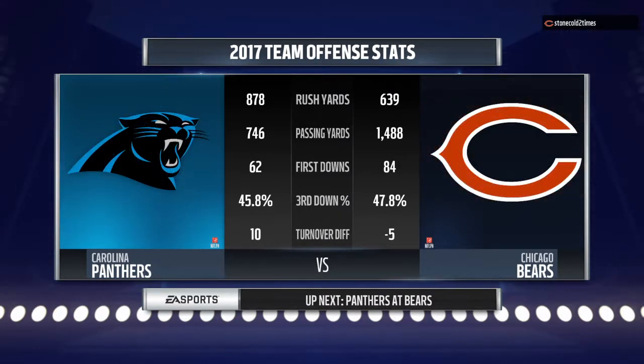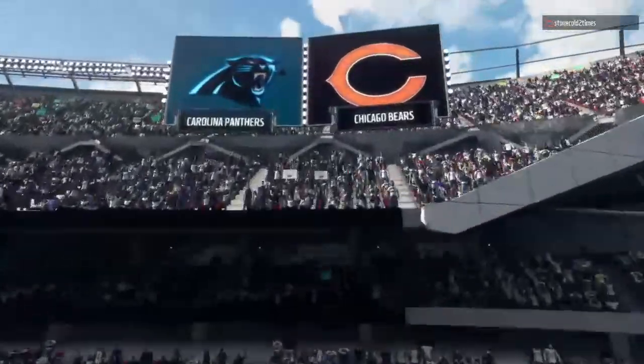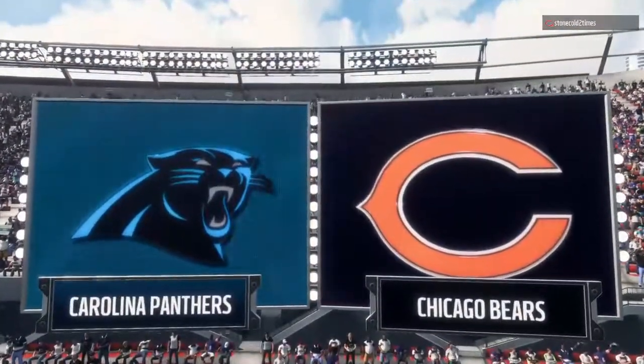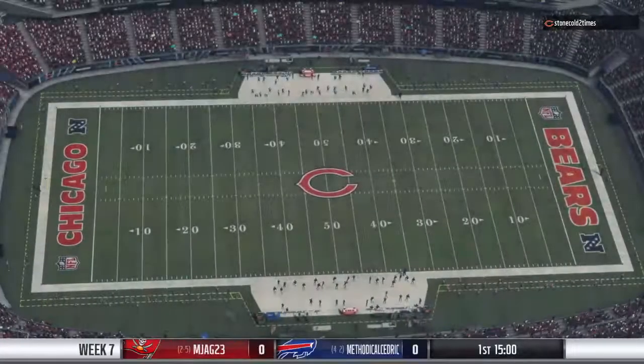Everybody, I'm Larry Ridley, and this is the NFL on EA Sports. This week's matchup features two teams who both walked away with a notch in the loss column last week. It's the Panthers going up against the Bears. All right, thank you much, Larry.